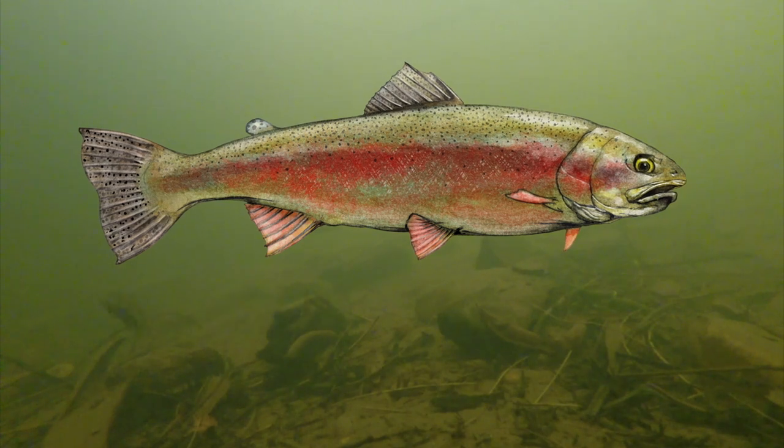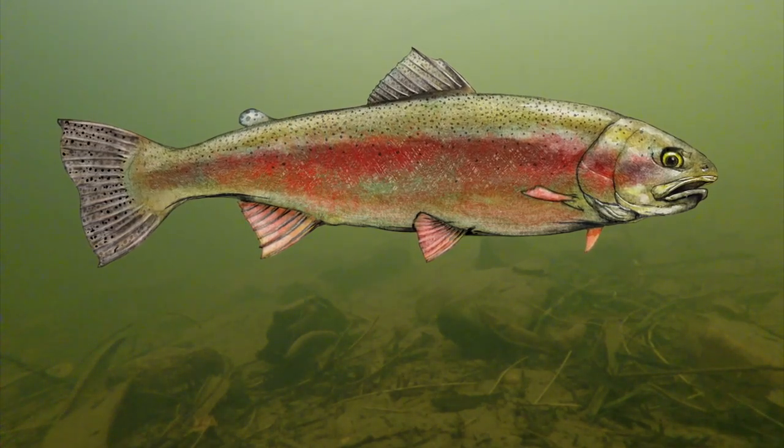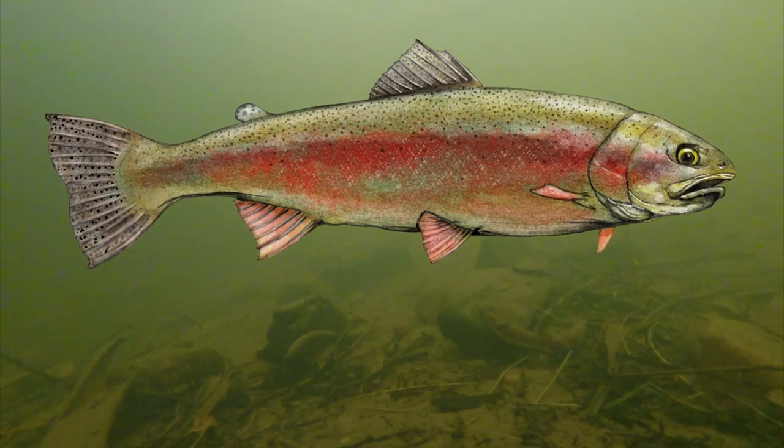Regardless, rainbow trout are one of the most revered and quintessential freshwater game fish, and one I consider to be the most beautiful. So it is very exciting to find them here in any capacity.